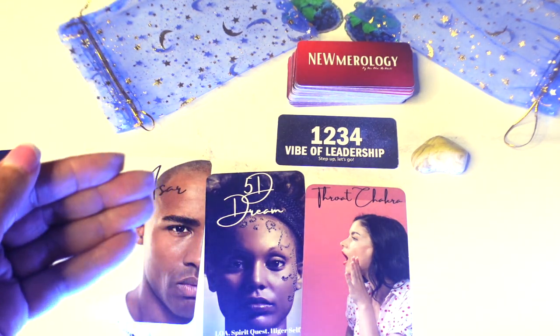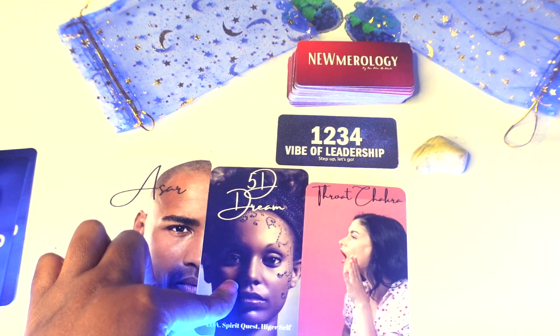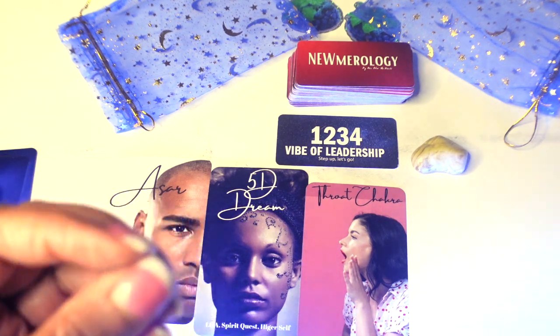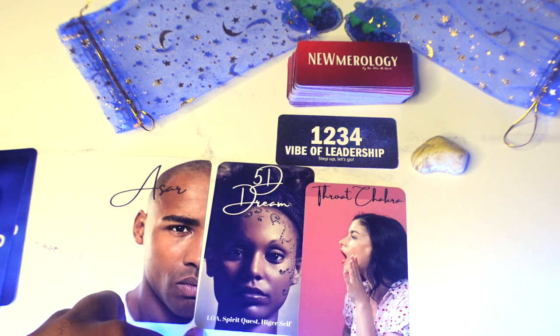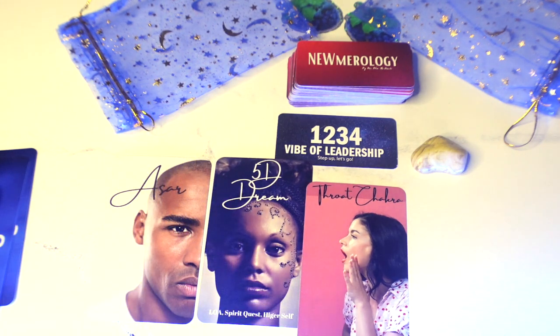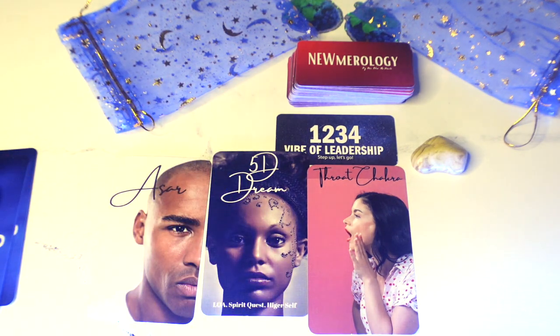Asar. This is internal. This is the internal 5D, excuse me. You're going to visualize it. Visualize it. Pay attention to your dreams. They're going to be powerful, right? Because the law of attraction is there. You are getting messages directly from your higher self. And the throat chakra is wide open for you.